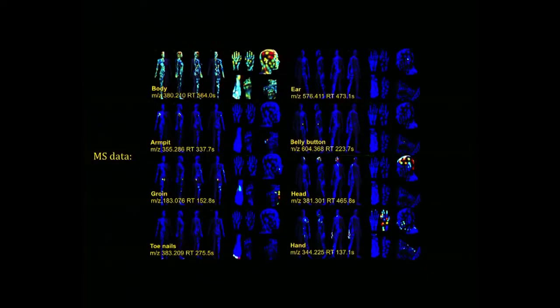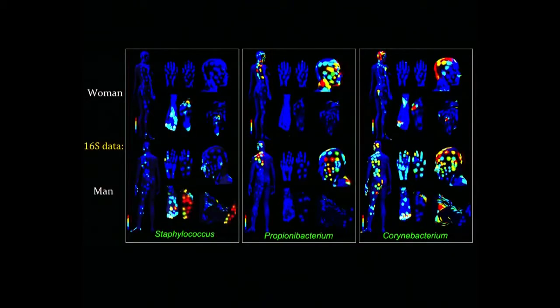And so what's cool about this, basically these diagrams show dark blue means nothing of a particular compound. Then the brighter the color up through red, the more there is. And so some molecules are broadly distributed on the body, whereas others are localized to the armpit, the groin, or wherever. We can see the same for the microbes, where, for example, staph is in the moist areas like you'd expect, the feet and the nose, propionibacterium on the head and shoulder, corynebacterium over the whole body.